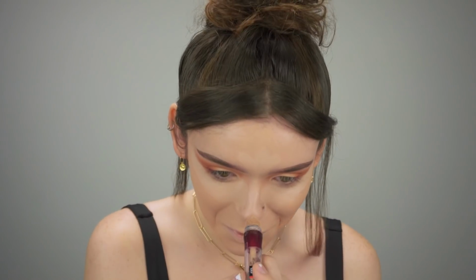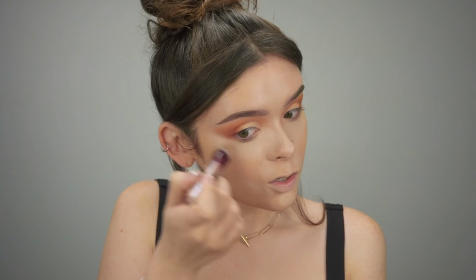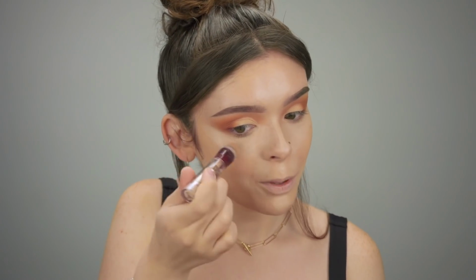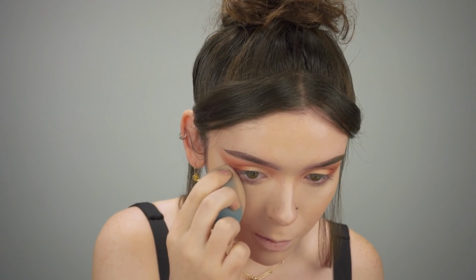This nose? So these are the places that I like to put concealer to really shape my face. So I like to put it right here, and then also right up here to bring my cheekbones up and out. Also because I'm trans, I like to put it right here in between my eyebrows because I feel like it kind of pushes my forehead back. And I'm just using the same sponge that I use for my foundation.